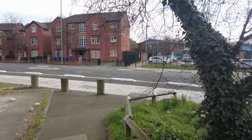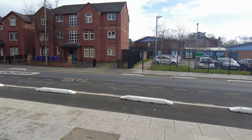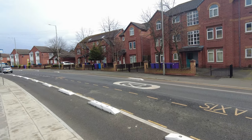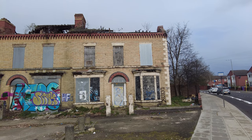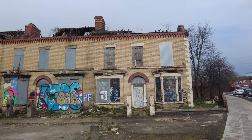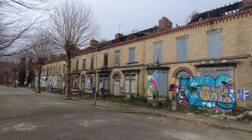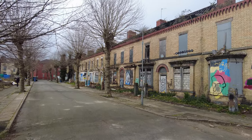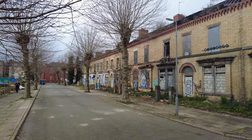Not sure what's going on with this terrace at all, but I mean, it looks like it's been derelict for decades, not just a few years, but decades, because the roofs of the houses are just non-existent in some places. But there's not too many streets like this now in Liverpool, not as many as what they were in the 90s.